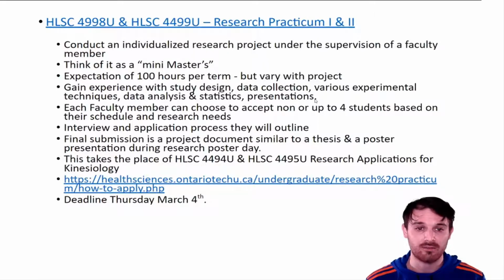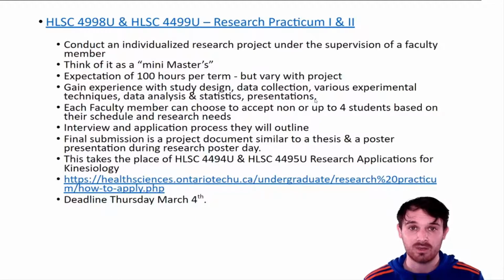The professor has an idea for a project they want to execute, or it's a larger or a smaller subset of a larger project which a master's or PhD student or postdoc is taking on, and then you will help out collecting and analyzing a small subset of that data. But essentially there is a large expectation on you of about 100 hours per term. This obviously varies with the project in terms of how much data collection, how much analysis, if it's weighted much heavier in the winter, which most of these are. So keep that in mind if your winter term is very, very heavy.